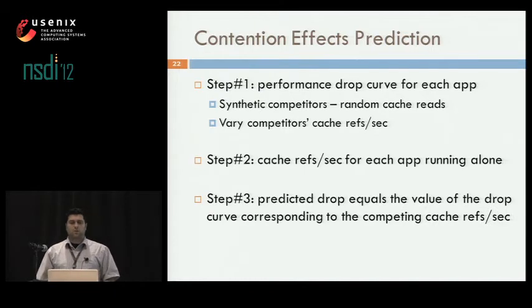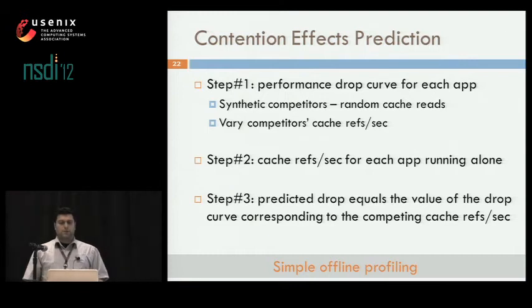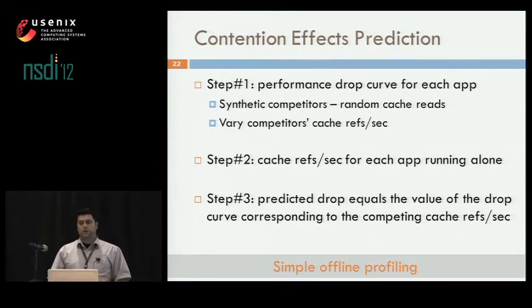In step number two, we measure the number of cache references per second performed by each application when running alone. In step number three, the predicted drop for one application is equal to the value of its drop curve corresponding to the sum of competing references per second. It's important to point out that this prediction method is based only on simple offline profiling.